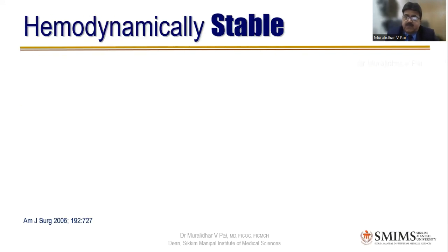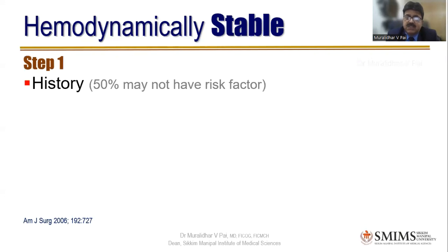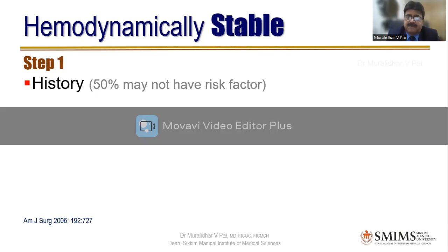Now, let us take up one by one scenario. Patient is hemodynamically stable. How are we supposed to proceed? First step, history, very important. 50% may not have any high risk factor. This may be their first pregnancy. They have not had endometriosis. They have not had any surgeries on the tube. There was no PID. There was no nothing. No ectopics in the past. Yet there could be an ectopic in the first pregnancy. So history is very important.